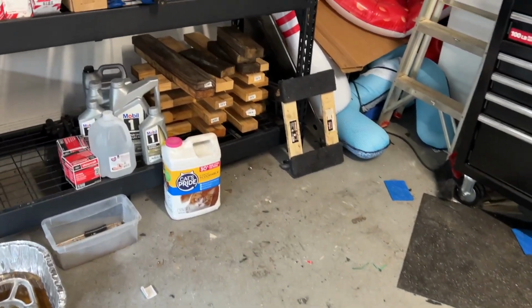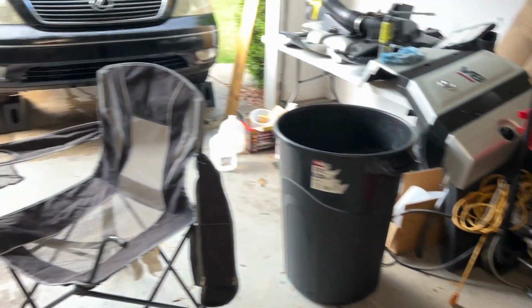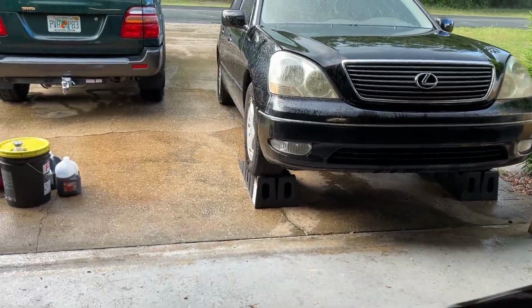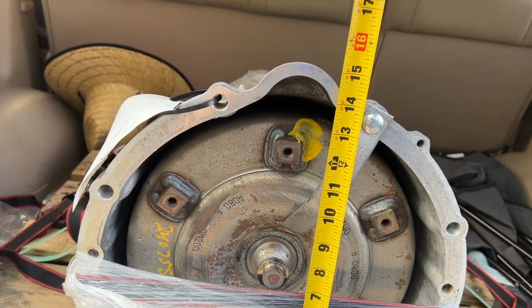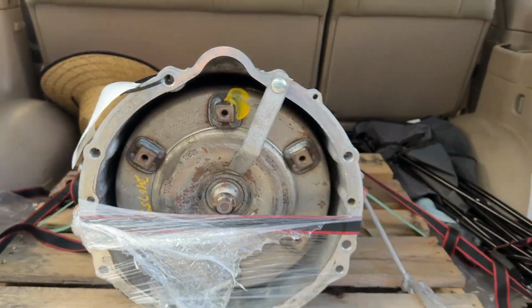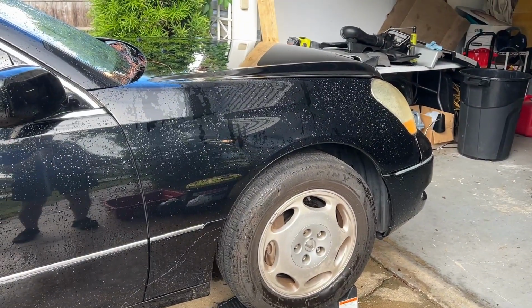And then when I'm working on the Land Cruiser, I use these wood platforms that I built to boost it up more. But even that's not going to be enough. I measured the bell housing of the transmission, and it's 16 inches. So there's basically no spare clearance to try to drop it. And I just don't think I'm going to be able to do it in the garage like that. So what does that leave us with?